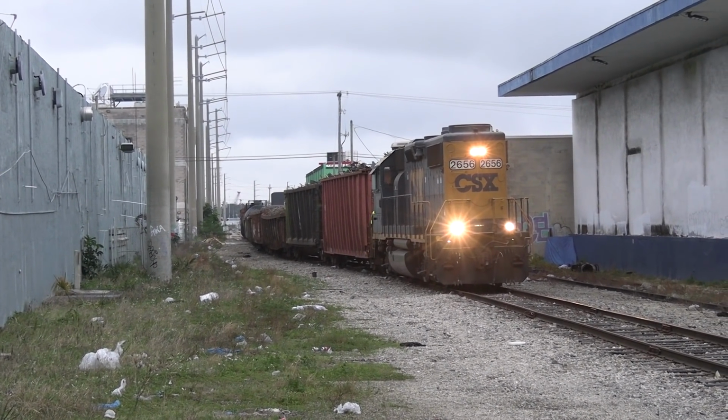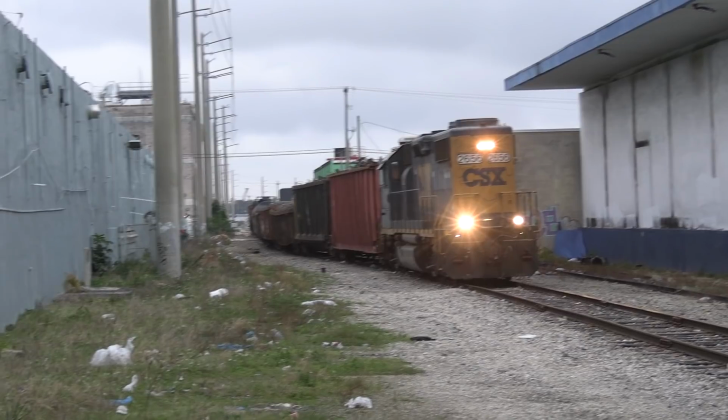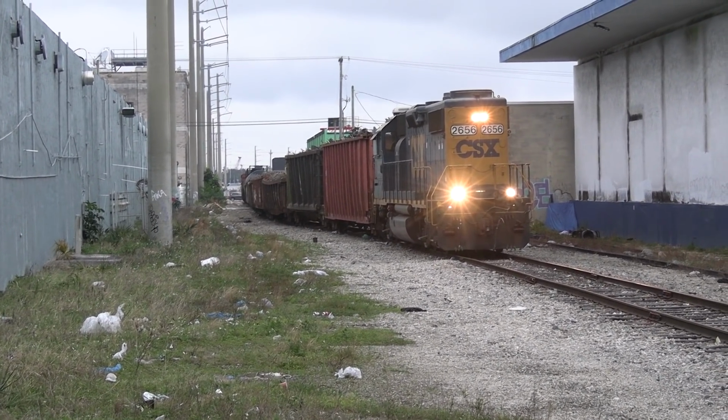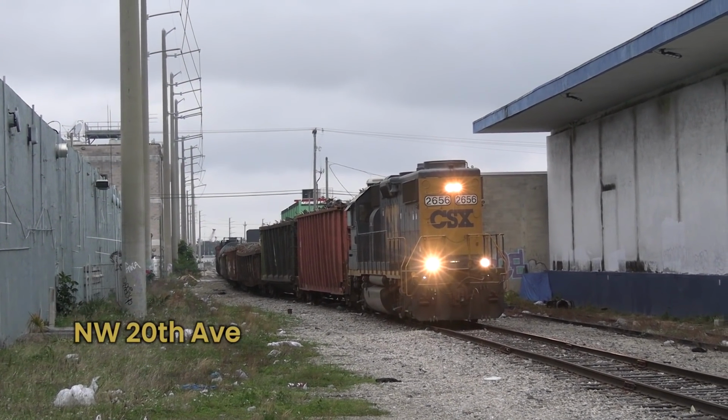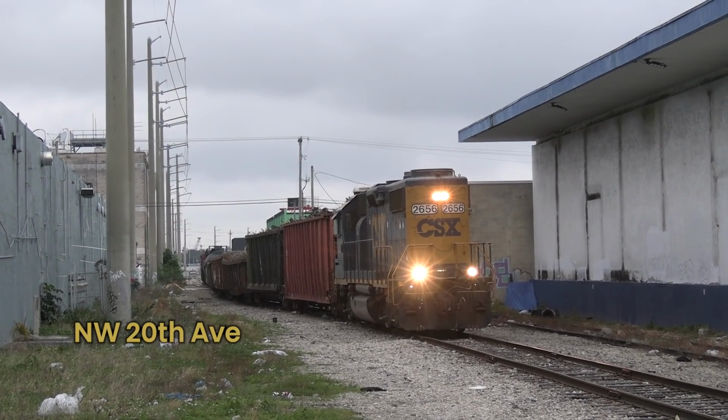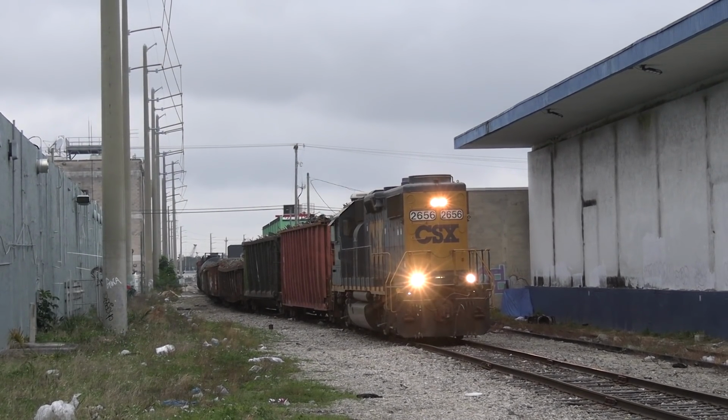Throughout the Downtown Spur, you can really see signs of what once was. In fact, this main line was originally a double-track approach into their old Miami station, and littered along this main line were a number of spurs that served all sorts of freight customers, produce, consumer goods, etc.